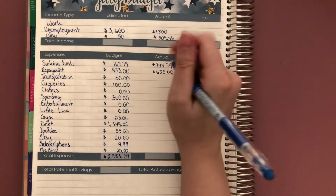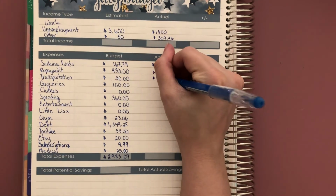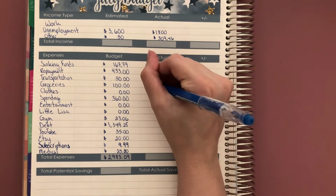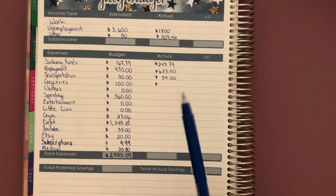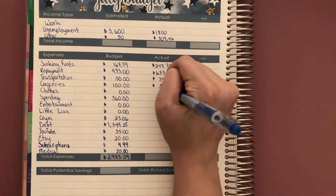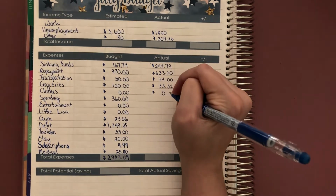For transportation, that would be for gas, or if I had any car maintenance. I was estimating $50 for gas, and I ended up paying $34 to fill it up. Groceries, I was sick. These groceries are for lunches, dinners, or any meals that I plan around work. My schedule always varies, so sometimes I'll need to make a lunch, sometimes a dinner. I was just meal planning with that estimated amount, but because I was off work for like 3.5 weeks, I only paid $33.32. As far as clothes, I didn't end up spending anything.